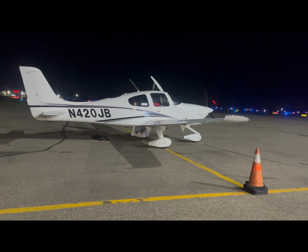And by the time I got there, it was about midnight, and it was pitch black, so I didn't video the way back to Flying Cloud, but I made it home safe. 2:30 in the morning. Made it back to Flying Cloud.